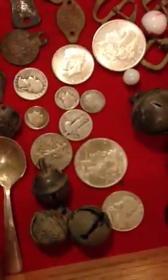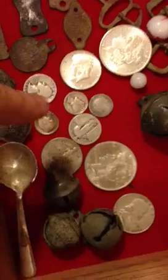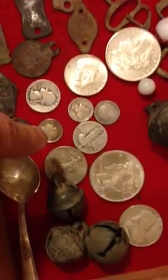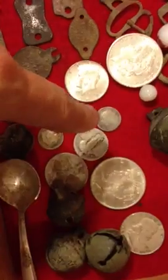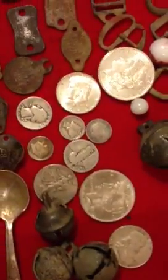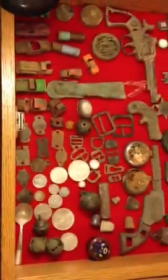But what I do is I keep one of each one. That way I can look back and say, that dime came, then that dime came, then that dime came, also with the quarters and whatnot. So obviously I'm missing a few things. I never found a seated yet. But anyway, that's my first case.